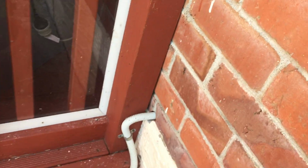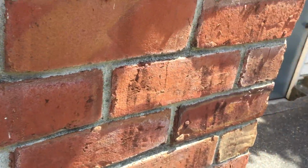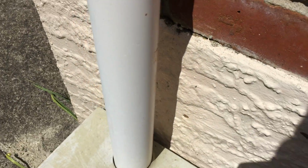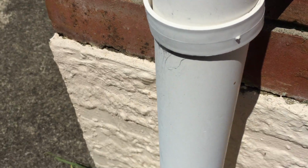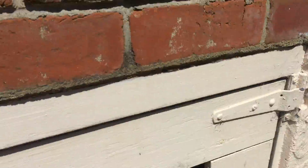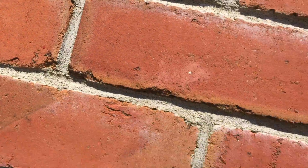Yeah, hopefully after a couple of days it won't rain, so I can apply another bait. Because when it rains, the gel just washes away. Yeah, here it's all ants on the ground. I think there's not much in here. Yeah, not much in here.